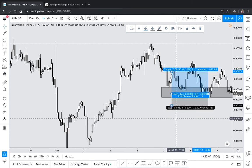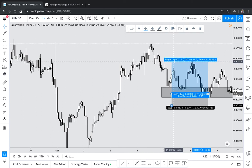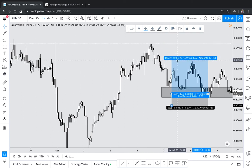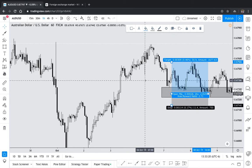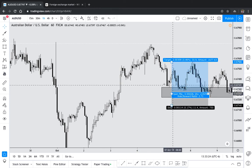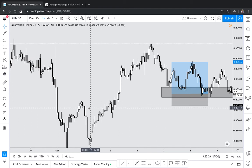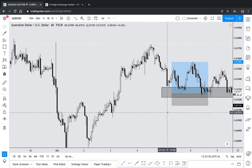We're going to give ourselves a little bit of breathing room. And our target is above the highs, whether it's here or here. Let's just say it's here for now. You look at that risk to reward, 2.71 to 1. You're balling. Good risk to reward ratio. Price has rejected this area multiple times. If you look to your left, it used to be a ceiling or a resistance. So this is looking like a really good setup.